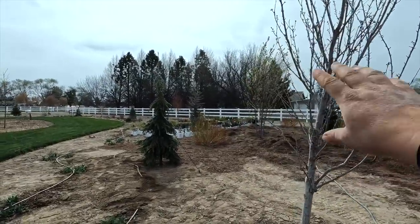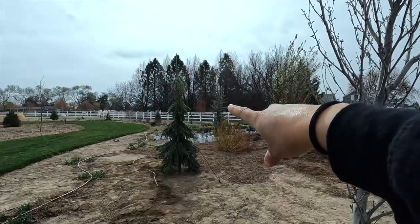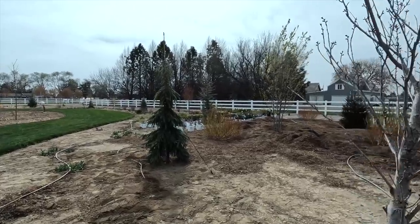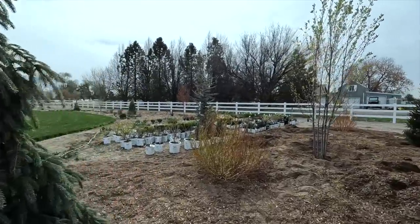So we've got the cherry and the chokecherry and the evergreen, this green evergreen, blue evergreen, the beautiful Katsura tree back there, which when it leafs out, I didn't even realize it's bright red when it leafs out. So we've got some amazing layering happening back here, and it is making me so excited.